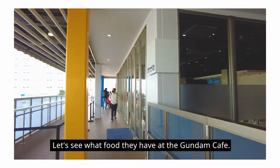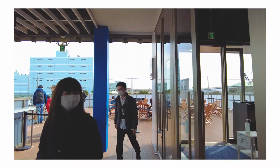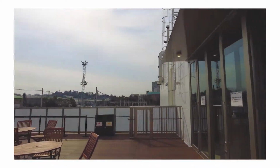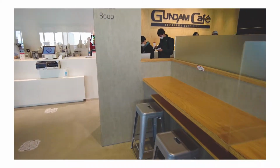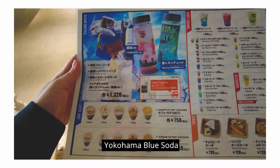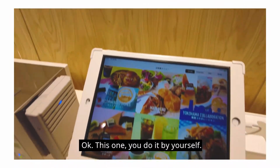Let's see what food they have at a Gundam Cafe. Okay, remember you need to... Yokohama blue soda. Oh, okay, this one you do it by yourself.